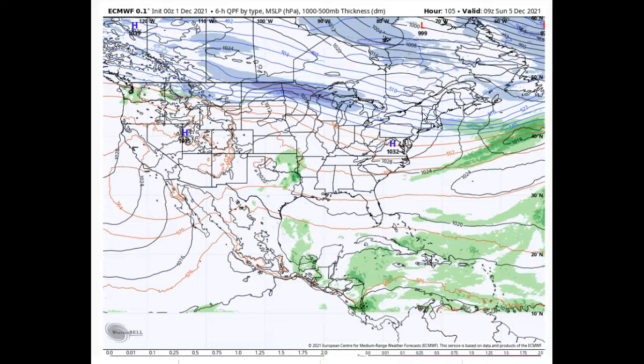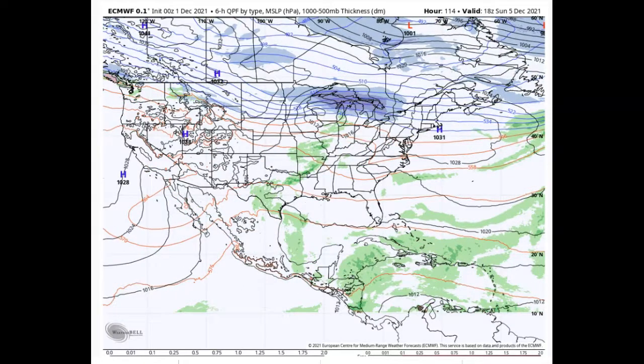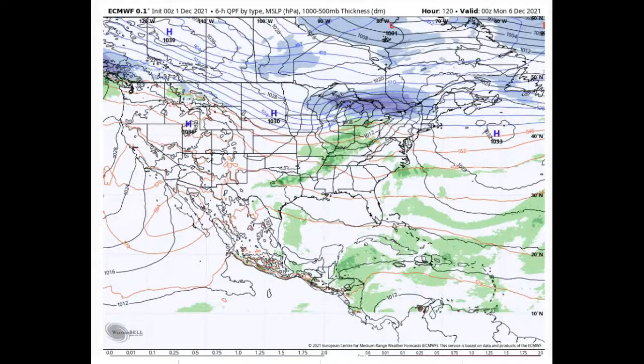That's the good news there. But it's basically from sunrise through about sunset before this next weather system moves on in. These things are moving along at very high speed, and sometimes the timing can shift. You can see a 1031 hectopascal high pressure system though on Sunday, but here it comes.